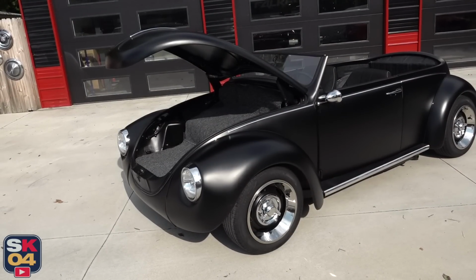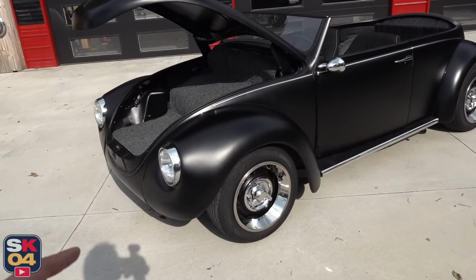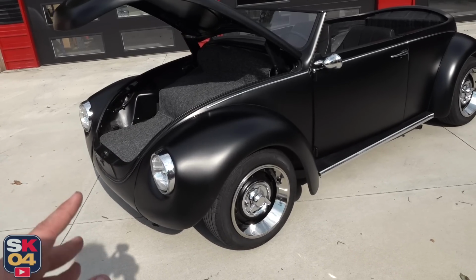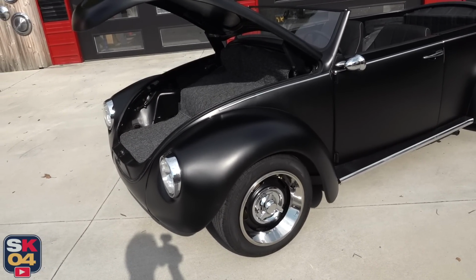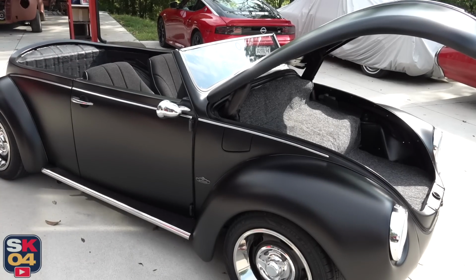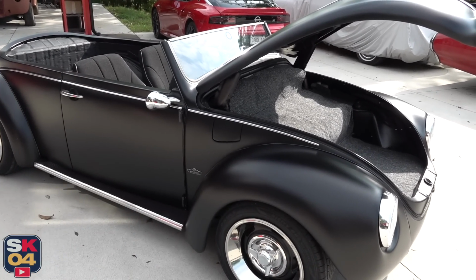So the Super Beetle was actually a little bit wider and a little bit longer and gave you more storage space mainly, but they also did some things to improve drivability. For starters, the front suspension was quite a bit different. A regular Beetle was set up for a torsion bar style suspension. A Super Beetle had McPherson struts with coil springs. Super Beetles had different bodywork basically from the windshield forward.